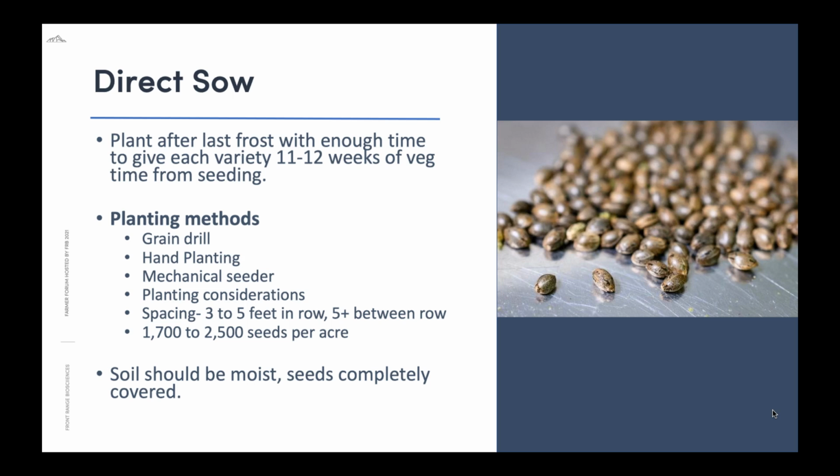They don't really make a hemp plate, so you're going to have to do some trial and error to match the size of the seed hole or the little seed cup on your seeding plates with the hemp seed, and find one with an appropriate plate size as well as spacing. Planting methods, the biggest issue is the spacing consideration.